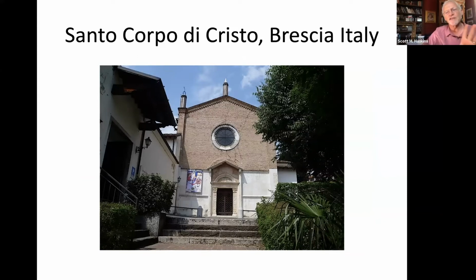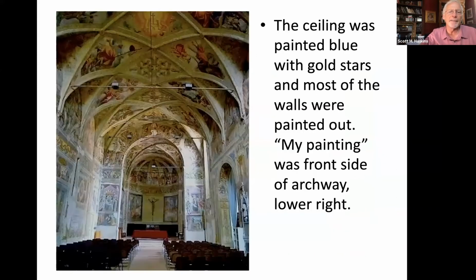And this is the Santo Corpo di Cristo in Brescia, Italy. And if you walk inside, it's like, bam, the Sistine Chapel of Northern Italy. And if you look at where the apse is, just to the right before the archway, the mural on the bottom is the one that I was working on. And this was a cold church in the wintertime to be working on murals, but a magnificent experience.